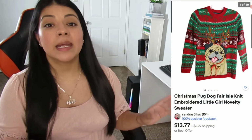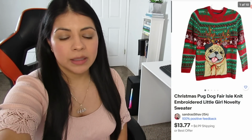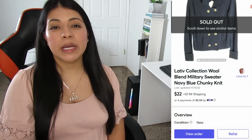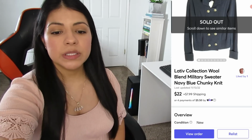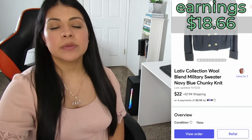So I went ahead and relisted the item and lowered the price, and luckily someone ended up buying it on eBay. On Mercari this time, we have this Lativ collection wool blend military chunky knit preppy sweater. This one sold for $22. Earnings was $18.66, and it was listed for 357 days.